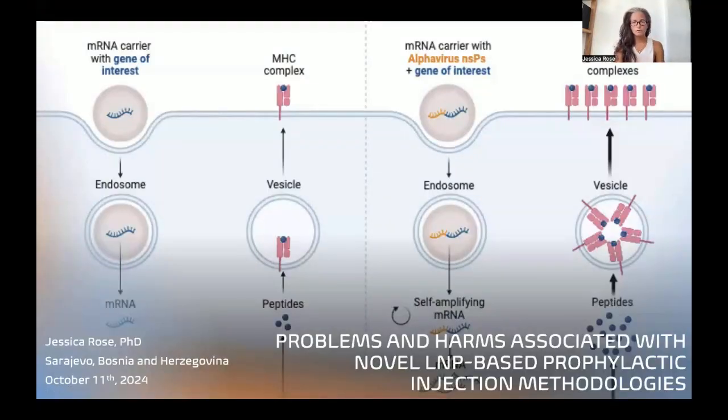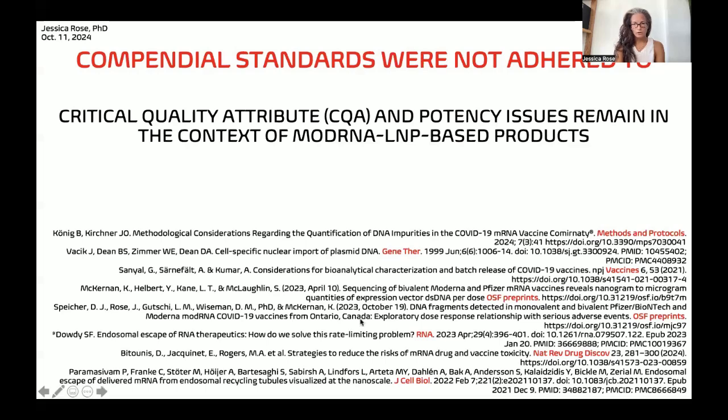My name is Dr. Jessica Rose, and today I'm going to give a brief presentation about the problems and harms associated with novel lipid nanoparticle-based prophylactic injection methodologies. First important point that we need to remember is that compendial standards were not adhered to. Critical quality attribute and potency issues remain in the context of the modified LNP-based products.